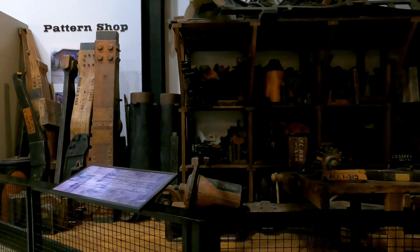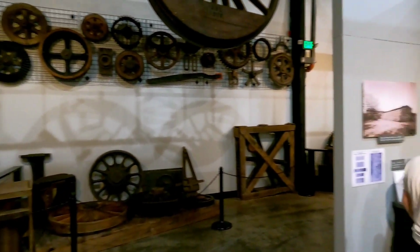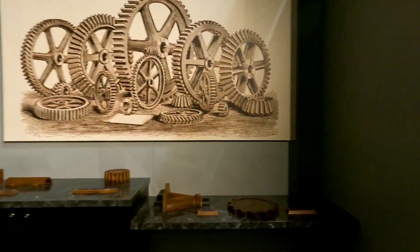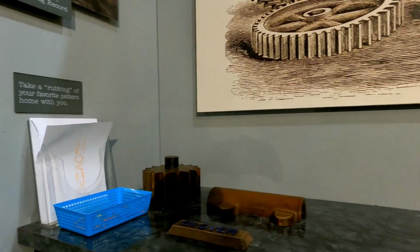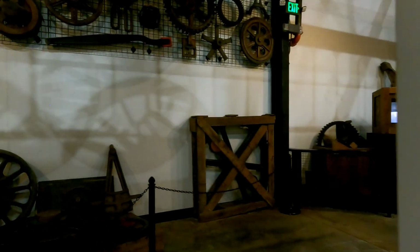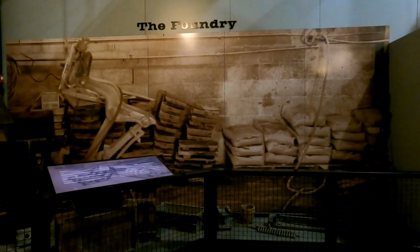Since this is the Museum of Rail and Civil War, a very interesting pattern shop where they made the various gears, wheels, and things for the railway. Some of the patterns. Definitely cool. They're talking about the foundry. The steel can be refined while it cooks in the furnace. They made the parts for the rails and the cars.